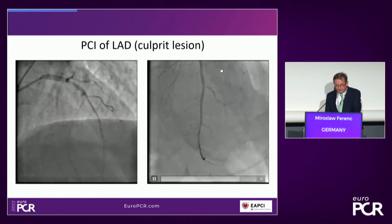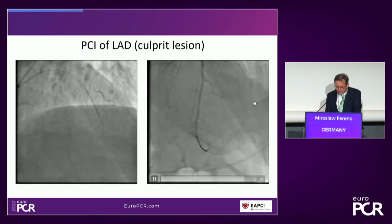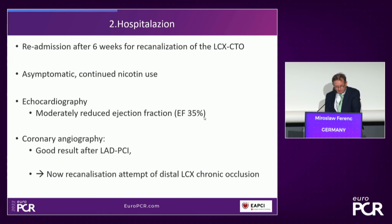And of course, a few of you saw the observed occlusion of the circ. There are some collaterals here, and we looked at the patient's LV function and MRI result, and we found this patient has viability in the lateral wall. So we decided to bring this patient back to achieve complete revascularization, which was very useful in such a young patient.